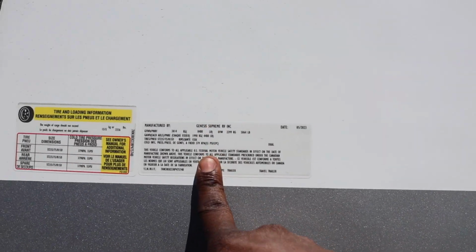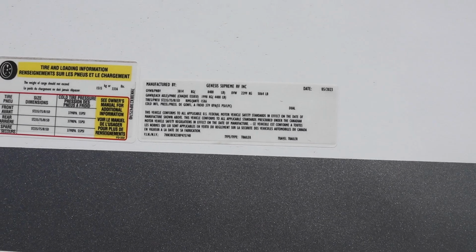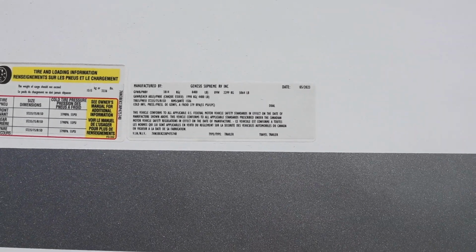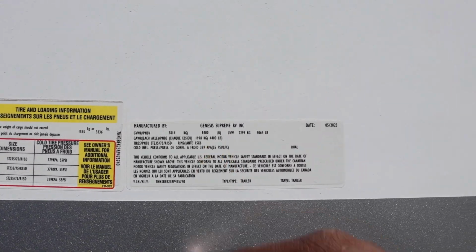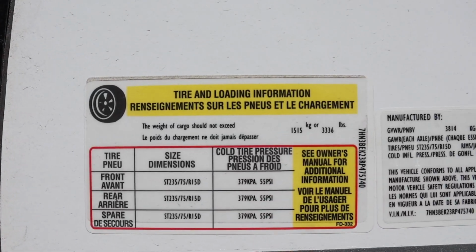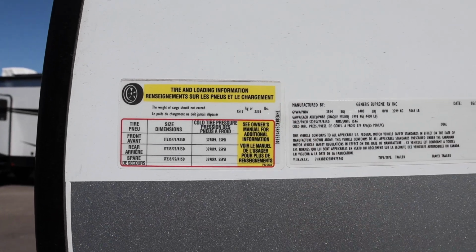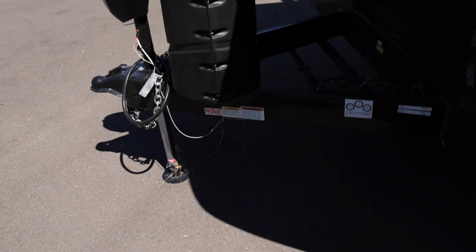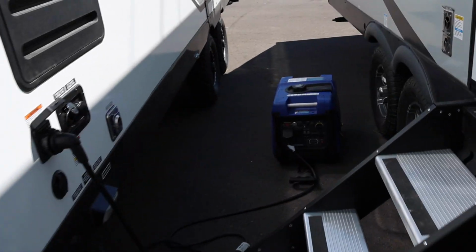And let's take a look at the numbers here. So this has a gross vehicle weight rating of 8,400 pounds. And the unloaded vehicle weight is 5,064 pounds. 4,400 pounds of capacity for the axles. And here is the all-in cargo carrying capacity, so 3,336 pounds. So, hey, for a small RV like this, you can pretty much carry some heavy equipment.